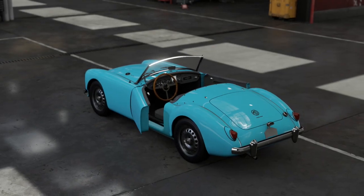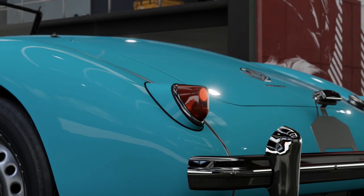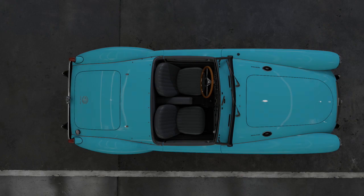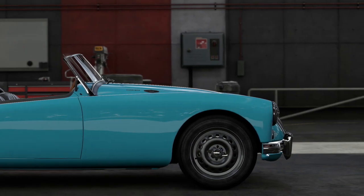So, two 50s sports cars, one designed to be the best of the time period it was manufactured in, and the other designed to be a super advanced sports car of the future. But which was the better approach? Let's find out on the track.